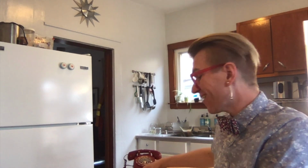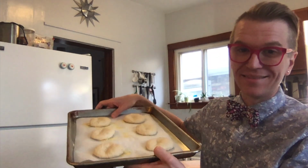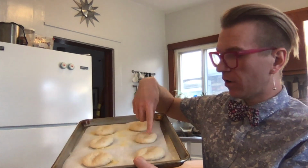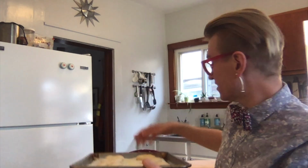Welcome back, everybody. So, while you were gone, I finished making the English muffins. I have 1, 2, 3, 4, 5, 6. And I'm gonna let them sit for a while on the counter, and they're gonna grow again just like a balloon. And then after that, I can bake them, and they are going to be delicious. Speaking of delicious, the story that we're reading today is all about food.